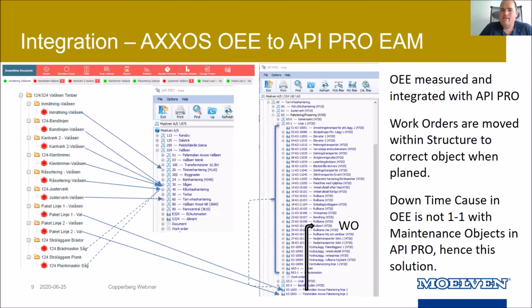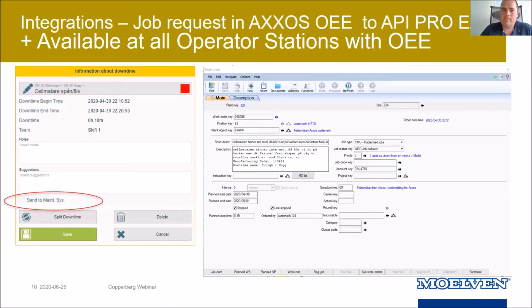So we didn't find any other better ways to do it, as you don't have a correlated structure with regards to downtime causes, for instance, and the maintenance objects. A machine that we have in API Pro could have different downtime causes, and it will never be one-to-one. Hence, we integrated in this way.